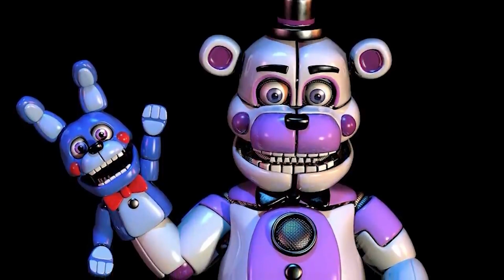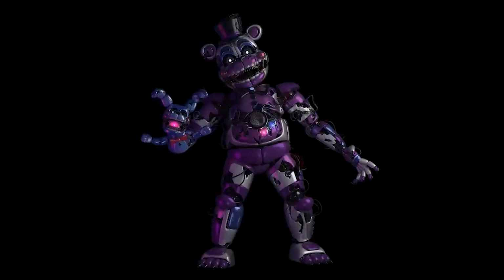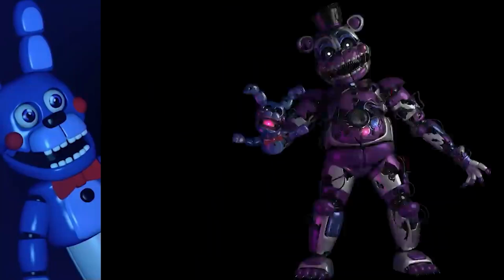Take the creep factor you get from FUNTIME Freddy, then add on to it the scrap adjective, and boom, you got yourself some good nightmare fuel. But not like this would be in your nightmares, rather I think it would just provoke some nightmares, but it is certainly not for the faint of heart.